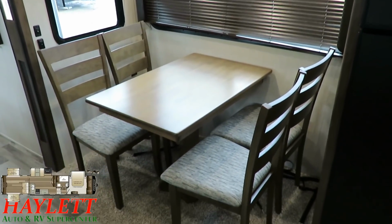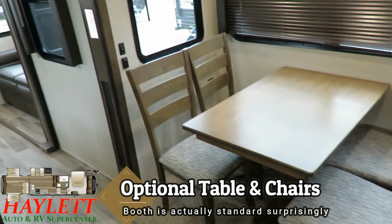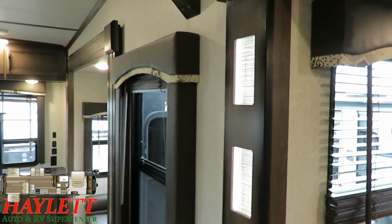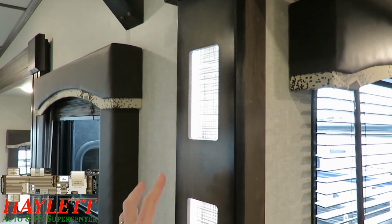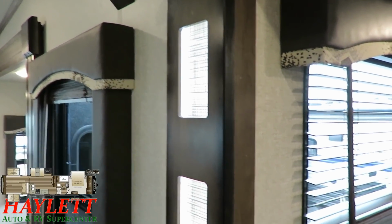Now, a couple neat little things, like you see this beautiful freestanding table and chairs that we've optioned into this one, but also you have these LED accent panels within the slide fascia themselves. And this is an easy thing to overlook, but it's very cool for nighttime navigation. During the day, you don't really appreciate it, but at night, it's fantastic.